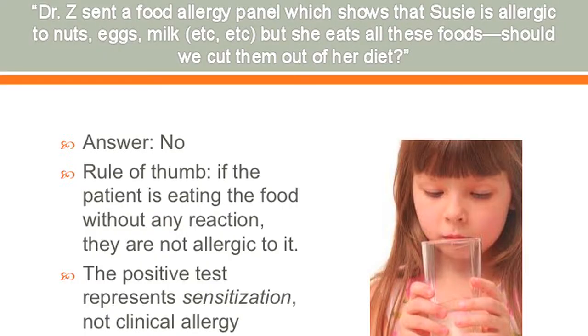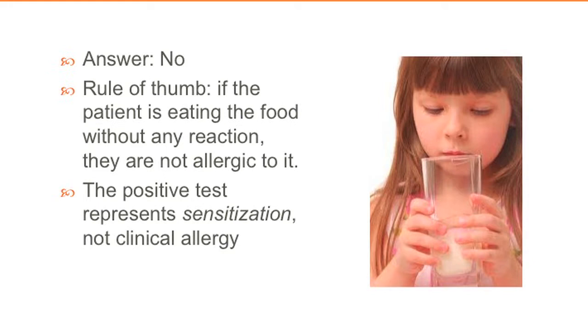So the answer is no, and this is just to illustrate our rule of thumb. If the patient is able to eat a food without a reaction, they are not allergic to it. They may be sensitized to it in the blood or the skin testing, but they're not allergic to it. So we always have to take our results with a grain of salt.